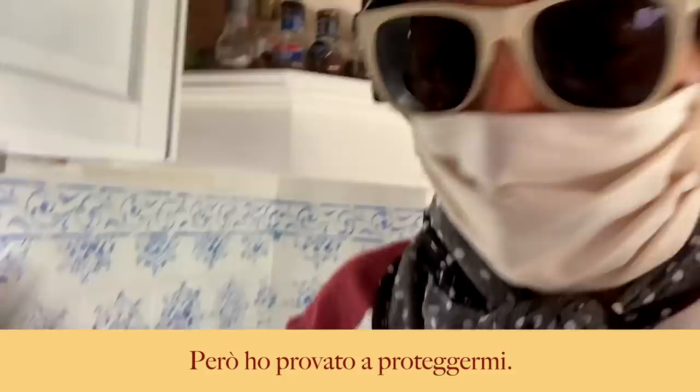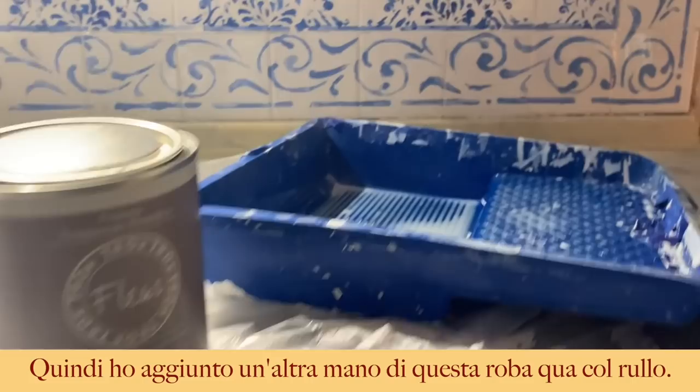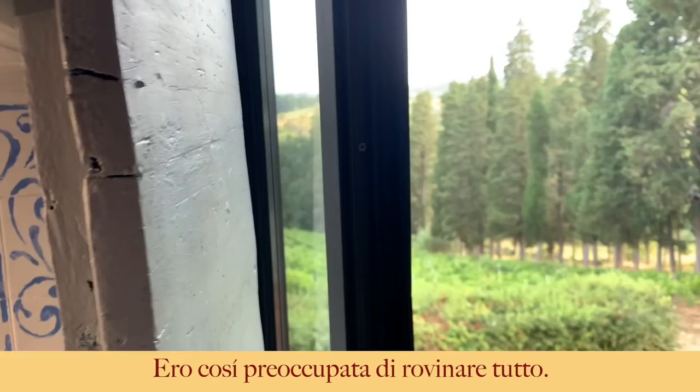Okay, this feels like it's getting in my eyes, which is quite scary, but I'm trying to protect myself. So I wasn't totally happy with the spray, so I added another layer with a roller of this stuff here. And it's got a nice little shine to it. You probably can't see through the camera, but this gloss has given it such a lovely finish. I'm so happy. I was so worried I was going to ruin them all and it was going to be a terrible result, but no.